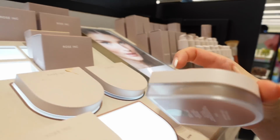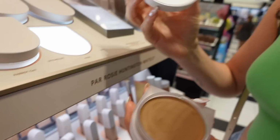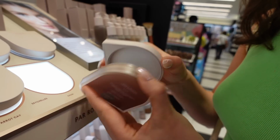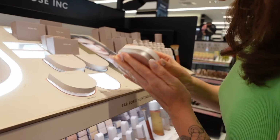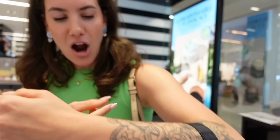Rose Ink. I've had so many people ask me to try the new Rose Ink bronzer, and here they are. Ooh, we're definitely gonna get it. So this one looks like it'll be my shade. It's called Kouai. And there's one left. Are we gonna go wild? Like, is this gonna be a shopping spree?